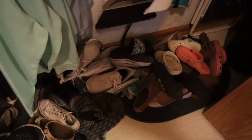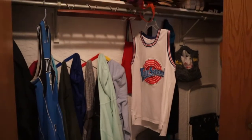I need to go through it. I need to rotate the shoes. I need to figure out the fall shoes and the winter shoes that I'm going to bring up for the next coming months. And yeah, so I really just need to clean this thing out and put it back together, vacuum it out really good.